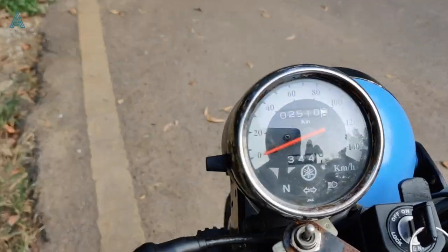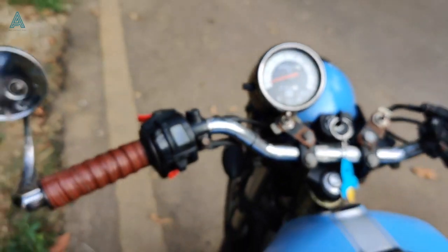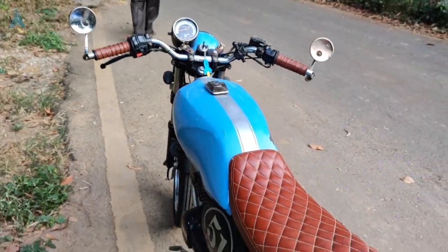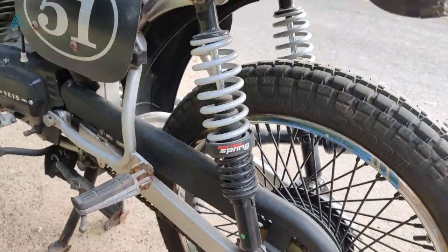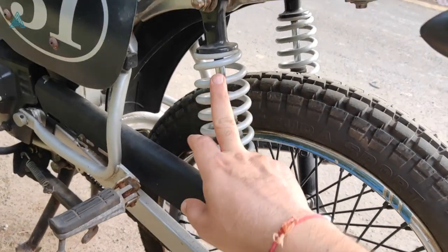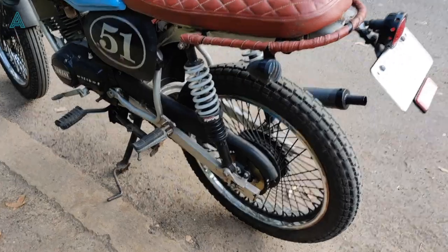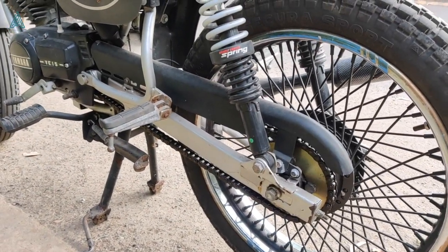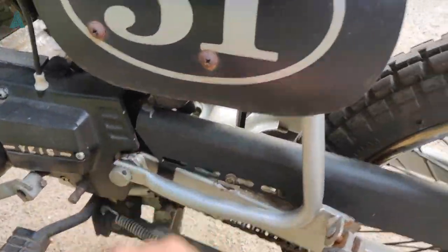You've seen it's covered hardly 2,500 kilometers. 4 years, 2,500 kilometers, but I'll be riding it more often now. The suspension belongs to the first generation TVS Victor. Extremely effective, and obviously it does add to the looks. The rear swing arm belongs to a Gladiator. It isn't a direct fit. There had to be a certain amount of customization over here.